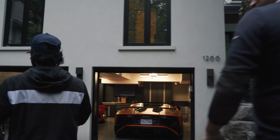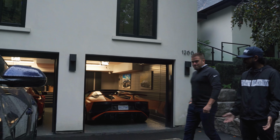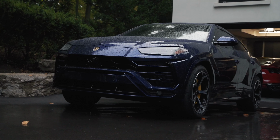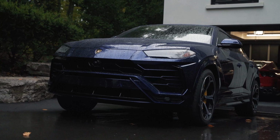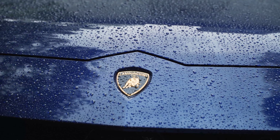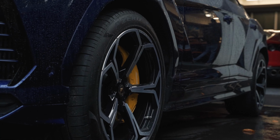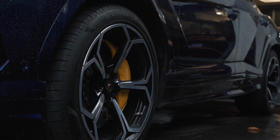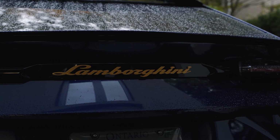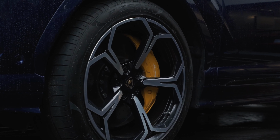And now, finally seeing this car after seeing it on Thiago's page. Yeah, that's a 2019 Lamborghini Urus. For the most part, it's stock. Went to Second Skin. On the Urus, there are some parts that are typically gray along the side and the back, which have been wrapped in gloss black. And on the back of the car, we've got the Lamborghini logo painted in yellow to match the calipers. So just a little bit of a personal touch, kind of mixing it up a bit.